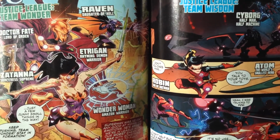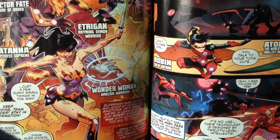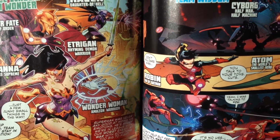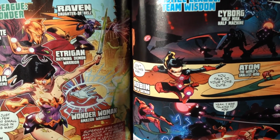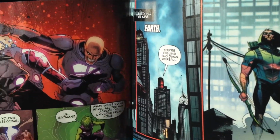But this piqued my interest for a 4-issue little event. I'm okay. We'll see how it goes. It's got pretty much everyone you want amongst these teams. So it was okay. I'll leave that cliffhanger right there.